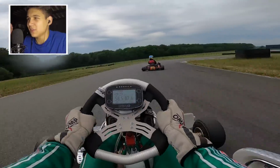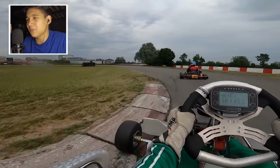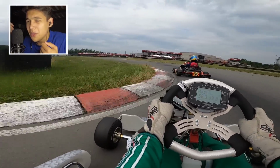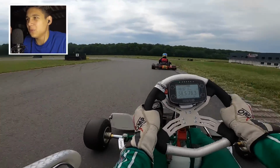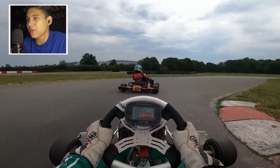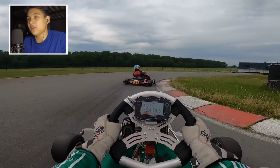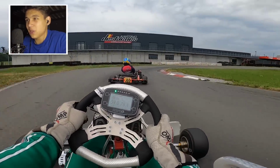Then here, going into the technical bit, you can see that he takes a little bit of a different line, but we get a much better exit here because our car's set up to be more flowing out of slow corners. You can see that he's definitely struggling a little bit. We are gaining back on him here. You can also see on our lap timer that we're going green by about 700ths, in the top left-hand corner of the lap timer. So this is going to be a new personal best. Here in this sector we also go green.